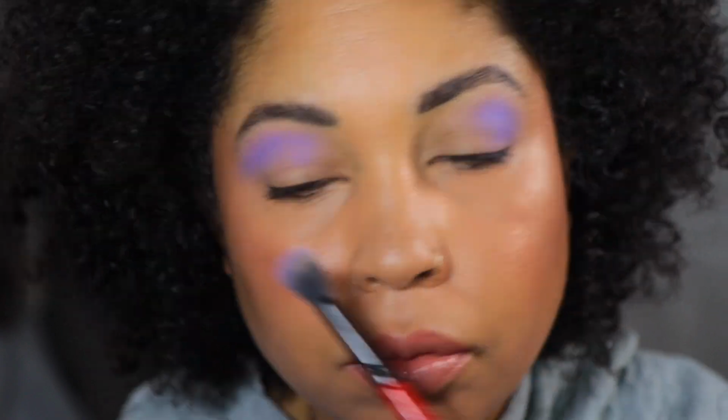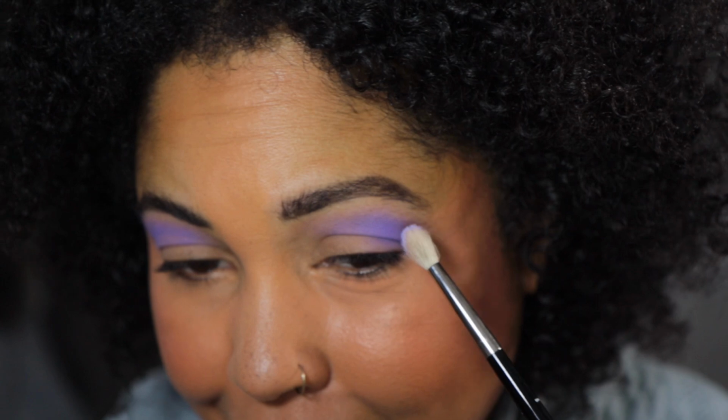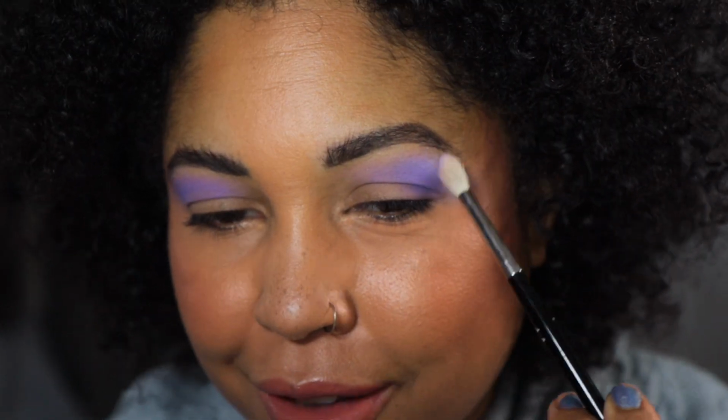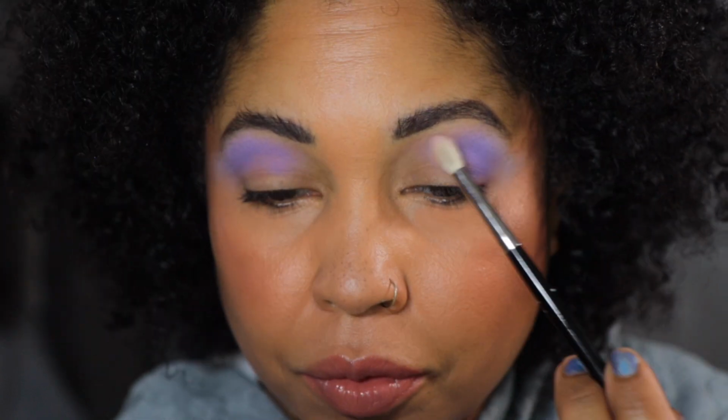I was gonna use Blanket, but I'm gonna do Calm first in the transition. And then what I'm doing is now taking the shade Blanket and I'm putting it on the outer edges to just diffuse this and try to make it look a little more ethereal. So we're just putting it all around the edges of Calm.